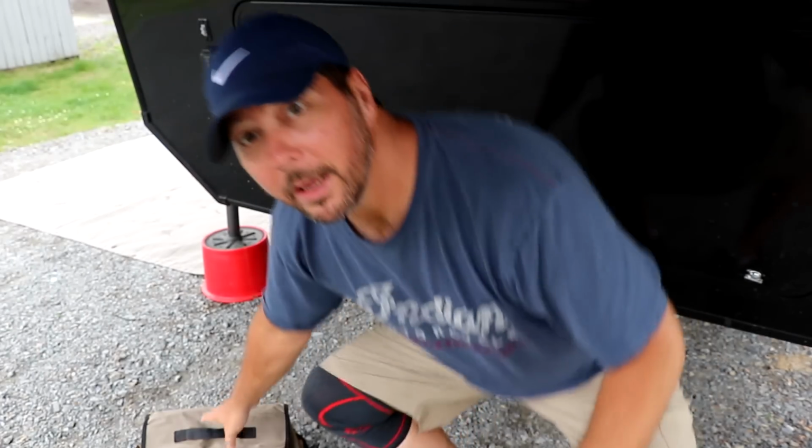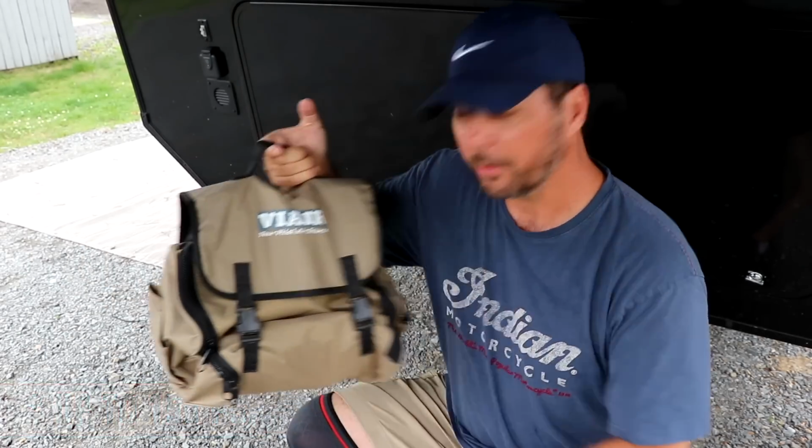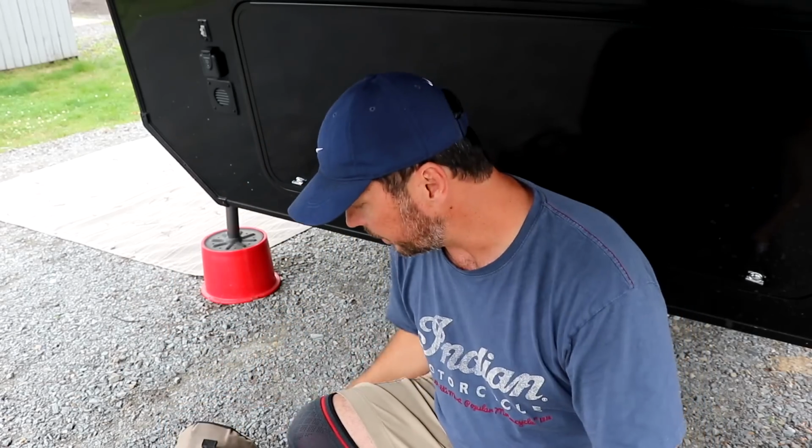So as far as pumps that can get up to 120 or so PSI, we've got this Vi-Air. I'll put the link down in the comments. It works great, and it's got plenty of hose to reach from the front of the truck to the back of the rig. This thing can hook up to any 12 volt DC power source.